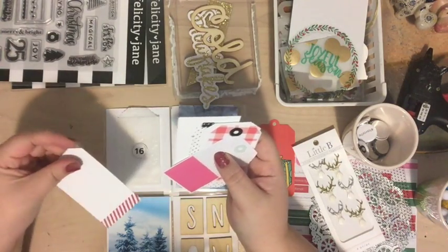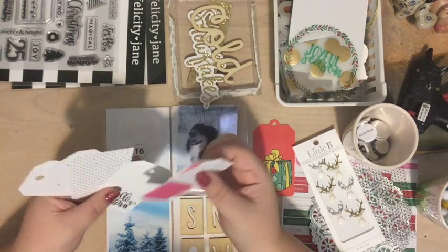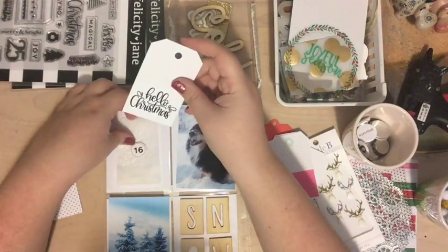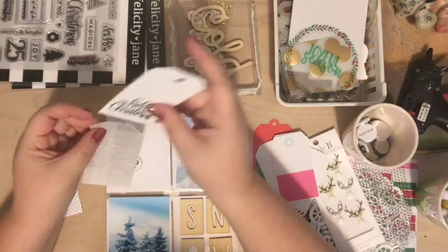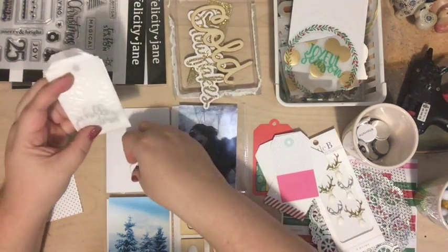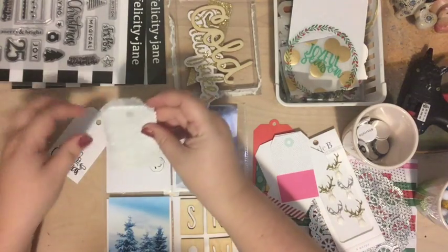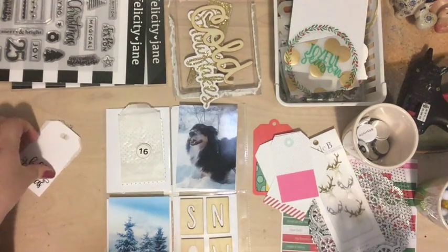Hello Christmas. Christmas tree. I'm thinking either the polka dot one or the Merry Christmas. And I wonder if these will fit in here. No, they don't, but I could just trim it. See, that would be kind of cute, and you could add journaling on the back or something and then stick it there and you could pull it out. Could also do the polka dot one, which is kind of cute.